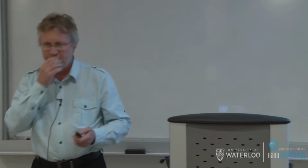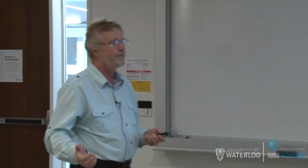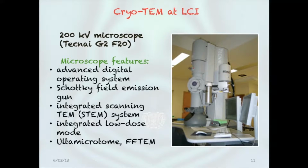And the other technique which we have to use is the TEM, and you also have TEM here. So again, I don't say anything new. We recently got this 200 kilovolt microscope, and an important thing is that it has a low dose mode, and we also have an ultramicrotome and a freeze fracture TEM. The low dose mode is very important when you would like to visualize thermotropic liquid crystals.